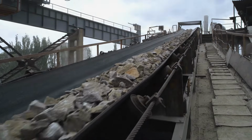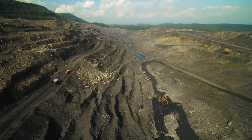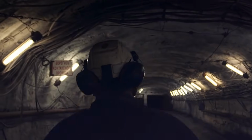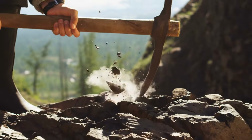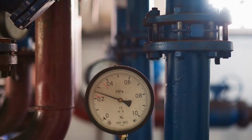But let's be honest, mining doesn't have the cleanest public image. In fact, I bet if I asked anyone to picture a mine, they'd likely describe it as a dark, dirty, and dangerous environment. I expect this image would also be filled with people swinging pickaxes and operating large gas-consuming machines.